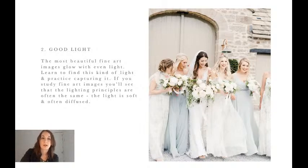If you study fine art images, you'll see that the lighting principles are often the same. The light is soft and often diffused. So in my course, I go over how to capture different kinds of light and how to develop consistency in your work.